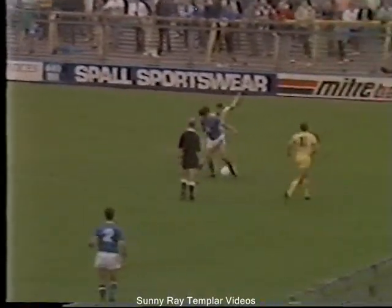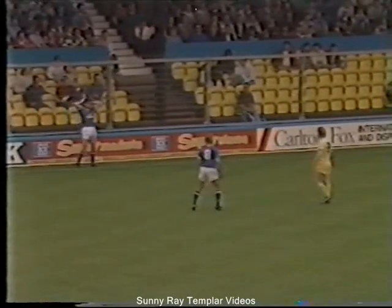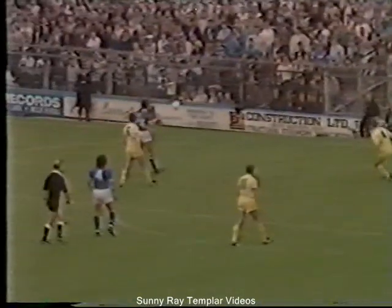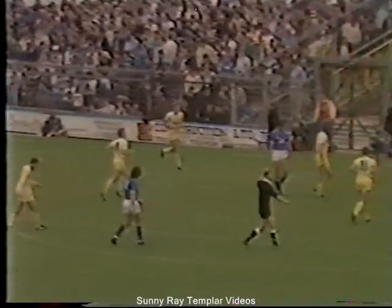Millwall throw, George Lawrence finds Hurlock. Back to Solomon, gets the cross in, but it's cleared by Neil MacDonald. Kevin O'Callaghan failing to get on the end of it. So now it's Dawes, plays in the cross, looking for Sheringham. Snowden heading it behind for a corner.